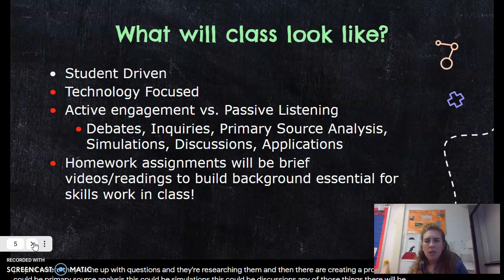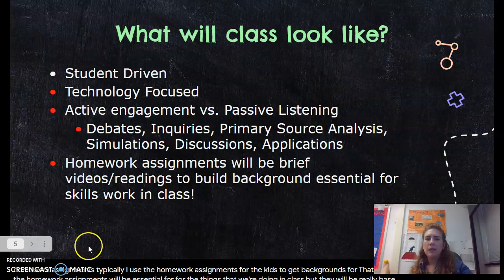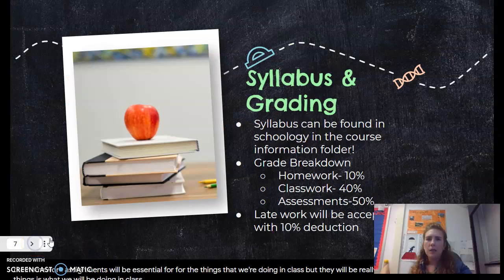There will be occasionally brief homework assignments. Typically, I use the homework assignments for the kids to get content background for some of the things that we will be discussing in class. So the homework assignments will be essential for the things that we're doing in class. But they will be really basic, and the more in-depth things is what we will be doing in class.